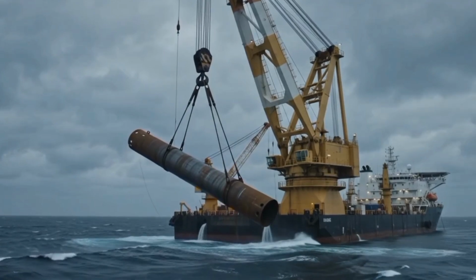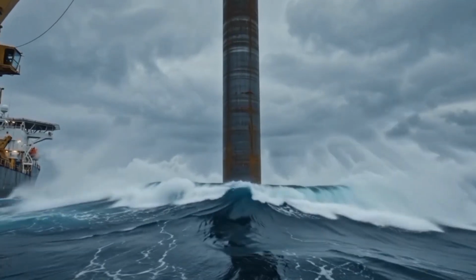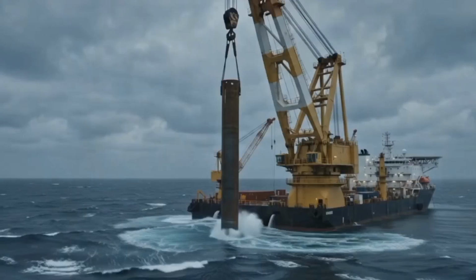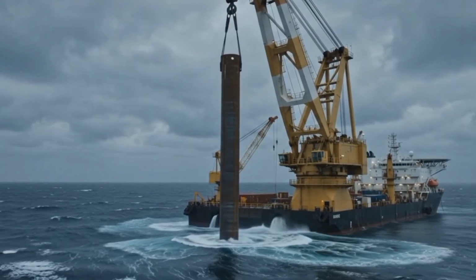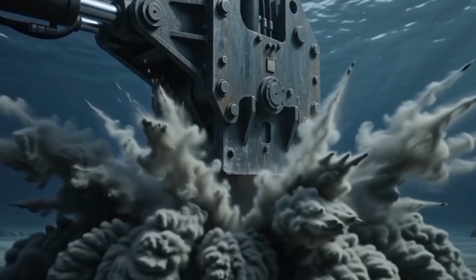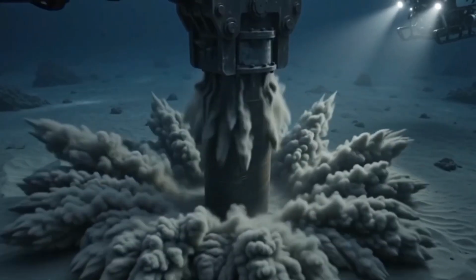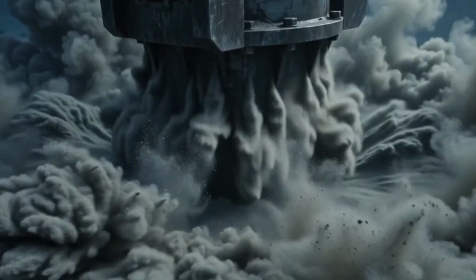This 100-meter steel pile is being lifted. Massive hydraulic tension defies the ocean's fury. Precision engineering at the edge of the world. At these depths, standard construction methods are impossible. Massive hydraulic hammers drive giant steel piles. This anchors the world's largest offshore structures.